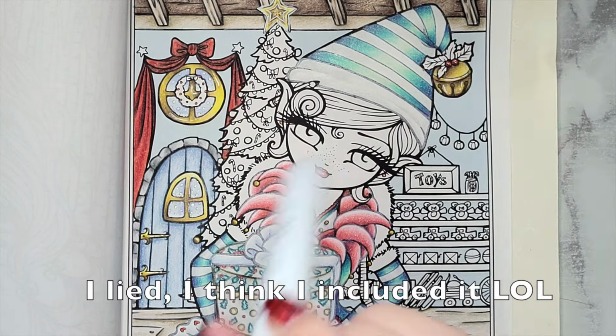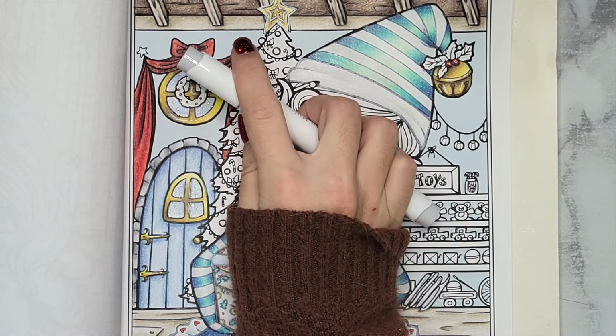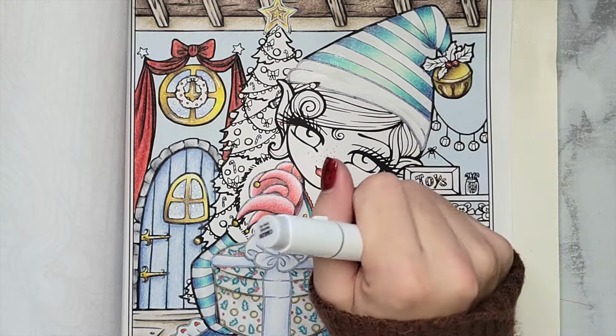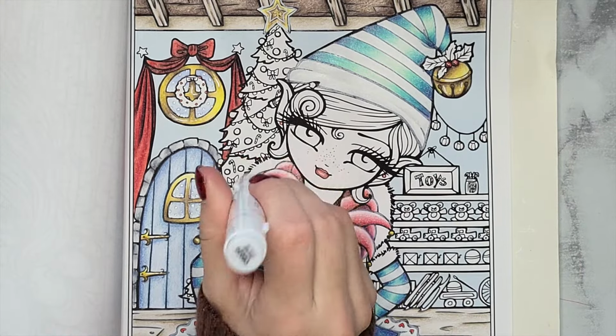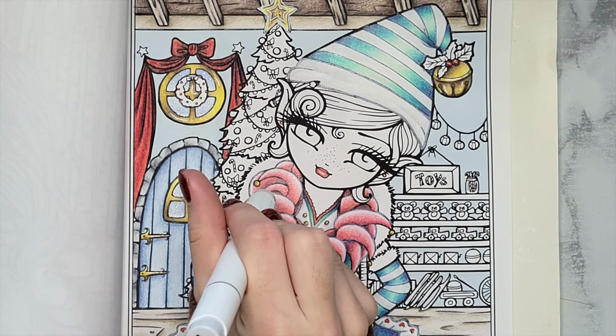I think I want a little bit of a darker gray. I'm not going to bother keeping this gray in the materials listed that we used. But again, if you did want to use this one, it is CG020 Neutral Gray 02.